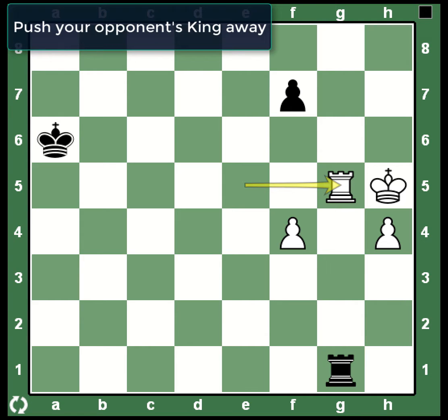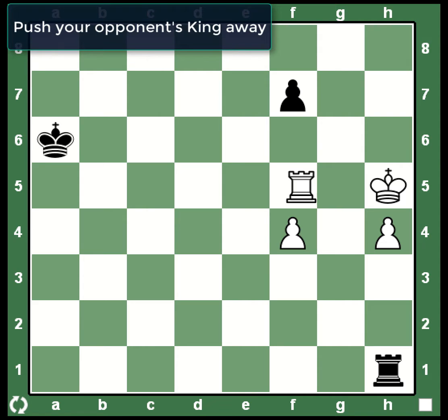Now a second attempt from white to exchange rooks, and again black declines and instead moves to rook h1, rook f5, king b6. Now the black king is going to join the action, and white needs to push the king away to be successful in this endgame.